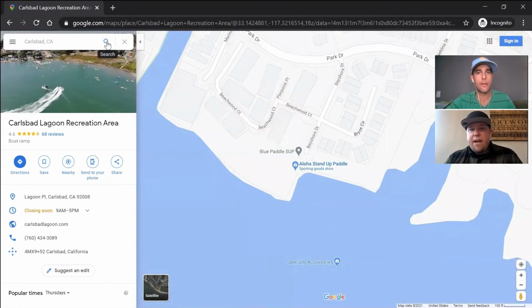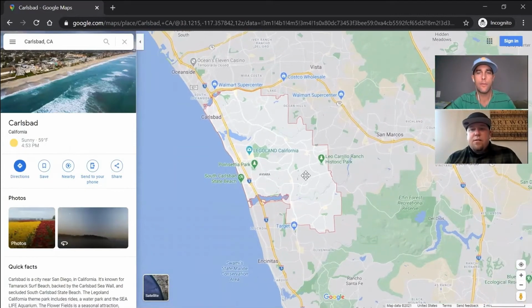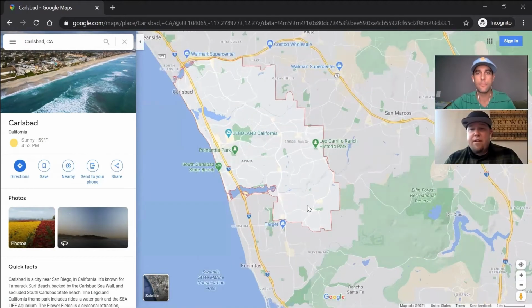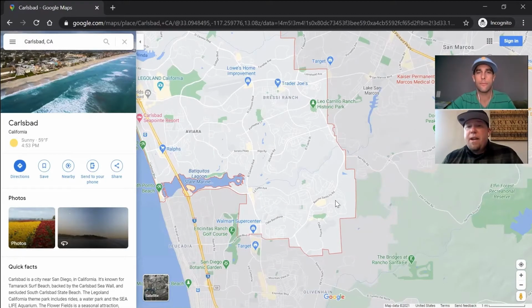From here, we're going to head to 92009, which is the southeastern portion of Carlsbad. Probably the biggest zip code. I don't know by population, but definitely by geographic space. It's a big zip code. All three of the other zip codes in Carlsbad have one school district that they feed into. This portion of Carlsbad, 92009, has three.